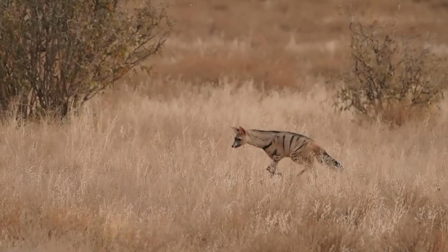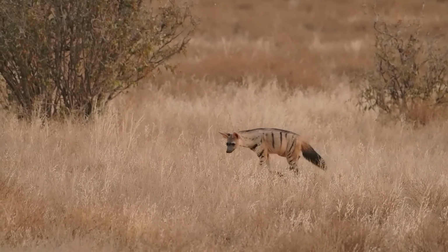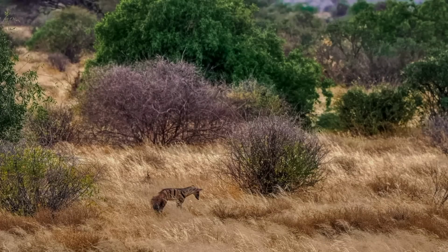A couple of months ago, there I was in Samburu looking out into the gloom when I saw this animal that looked like a hyena. I thought, oh, it can't be a hyena. Oh, it must be an aardwolf. This amazingly elusive animal, very, very nocturnal, was there right in front of me.